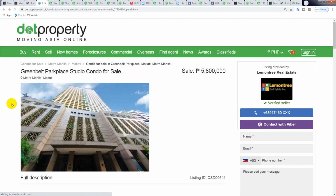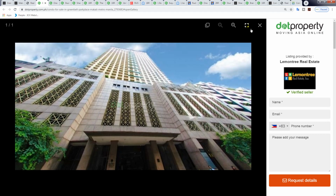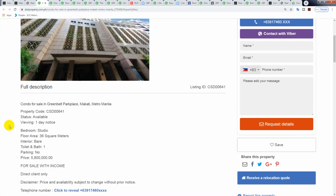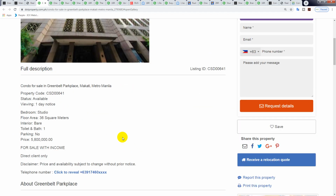So the next one is Greenbelt Park Place. So this building, and only one photo here, guys. I wish it showed me more. This building I have actually lived in before. It overlooks the park near Greenbelt there. So I'm not talking about the Ayala Triangle. There's another park, and I forget the name of it. But it's a nice little park near Greenbelt, and this overlooks that. I'm not sure if this particular apartment does. It is 36 square meters, priced at 5.8.